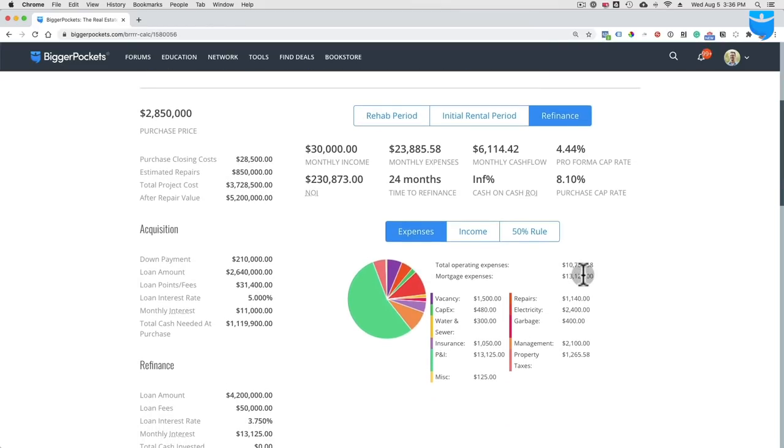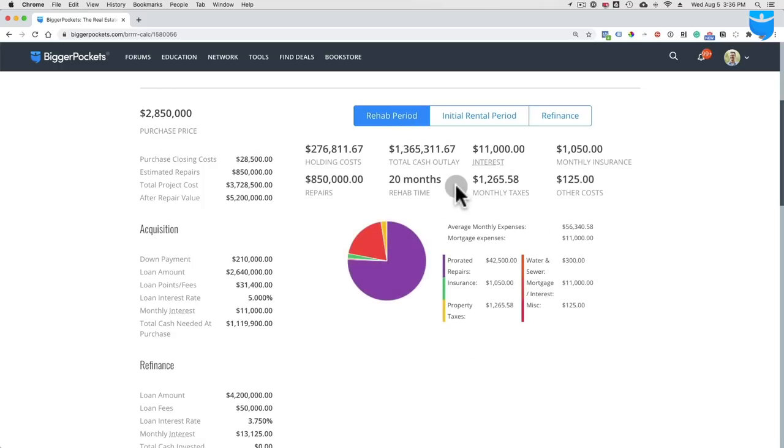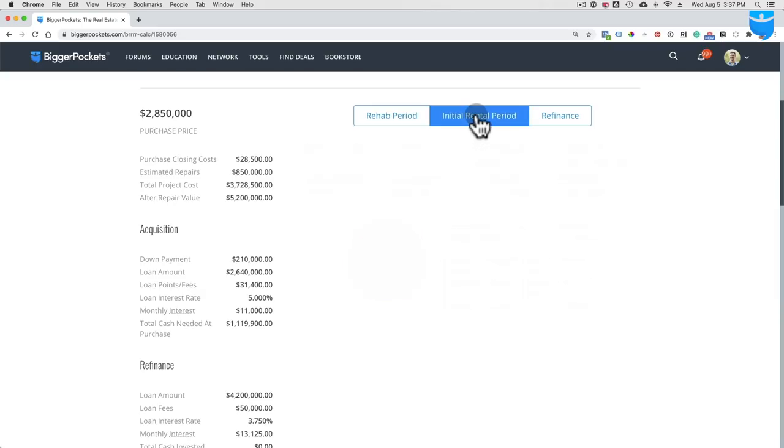So looking through the numbers here, there's a lot of stuff going on. We're going to go back to the rehab period on here. So it shows your holding costs at $276,000. Now, this is one of the other quirks you notice in the calculator. Since you actually have income coming in, it's hard to put that in the calculator. That's something a much more advanced spreadsheet can do. But for right now, this will be really close.